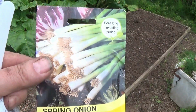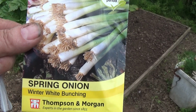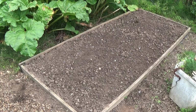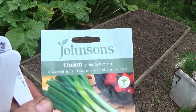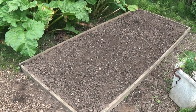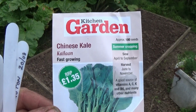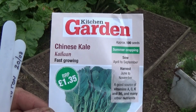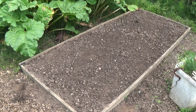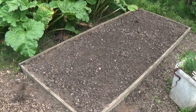some spring onions. These are winter white bunching. I'm not going to grow them bunching, I know that's how I normally do it, but I'm going to sow them in a line. I've got some more onion there, Photon, we'll give some more spring onion a go, and something that I've not seen before, but I'm going to try, is this Chinese kale. We'll give that a go. It says you can sow this up to September. The lettuce, on the back of that, also shows to September, so we'll get on and get these in.